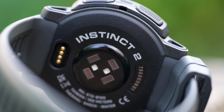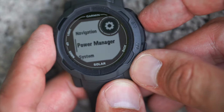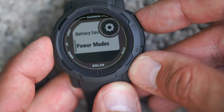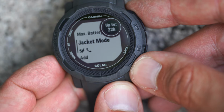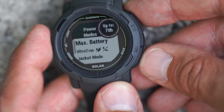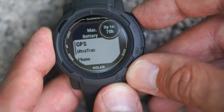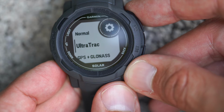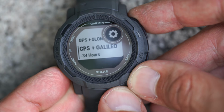Oh, and the watch has the latest Elevate version 4 heart rate sensor. It has multi-system GNSS, so it can access multiple satellite systems for positioning, but it hasn't got the dual band or multi-band chip that the newest watches, the Forerunner 255 and the Forerunner 955, have. So it has just single band essentially, so it's not quite as fast as those ones basically.